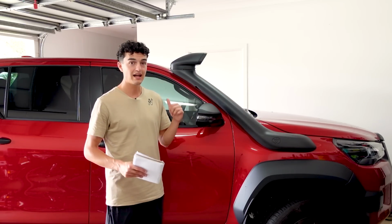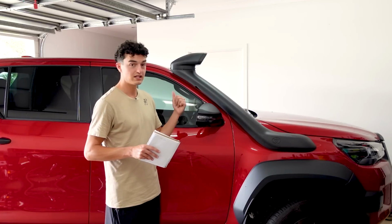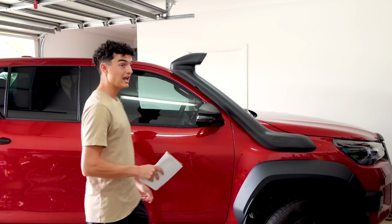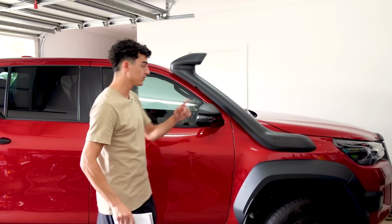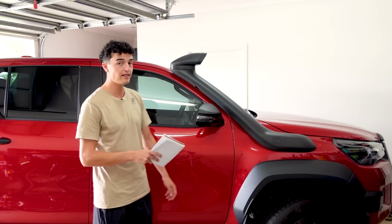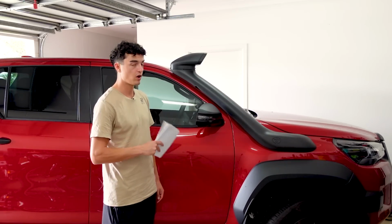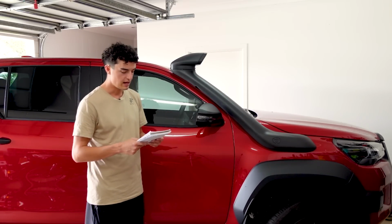If you're someone who has a workplace or something where there's a lot of cars in a small area, this is not the vehicle for you. For one, it's crazy long, but also two, with the Rogue, it's also crazy wide. So keep that in the back of your mind. If you want to purchase this vehicle and you've got tight spaces, you might want to opt for an SR5. So keep that in the back of your mind.